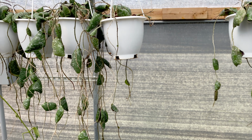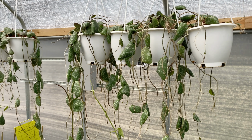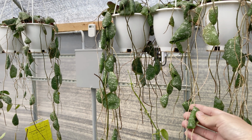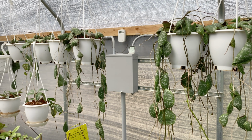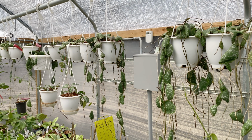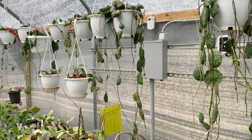And the best part, it turns red. Oh, very cool. I can see these climbing up my wall and turning red, and I think that would be very cool. It kind of reminds me of the Hoya version of dubias, how they climb on the wall. Shinglers, yeah.